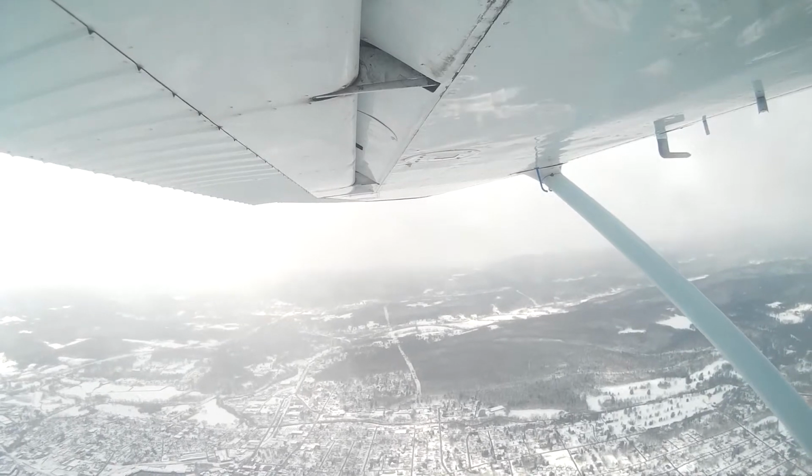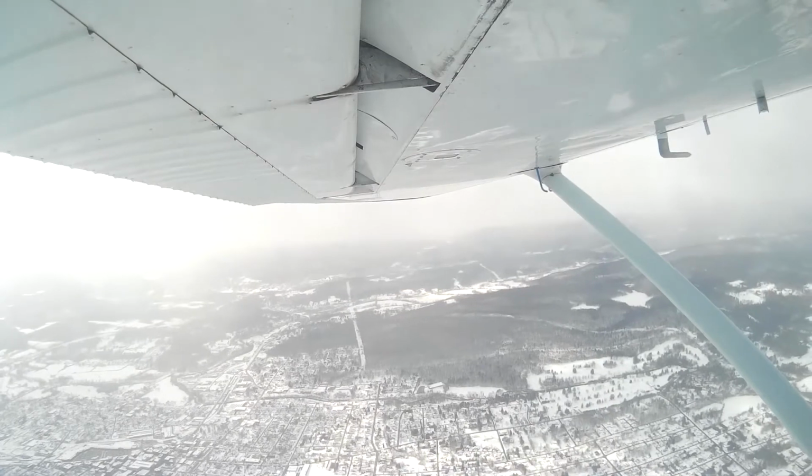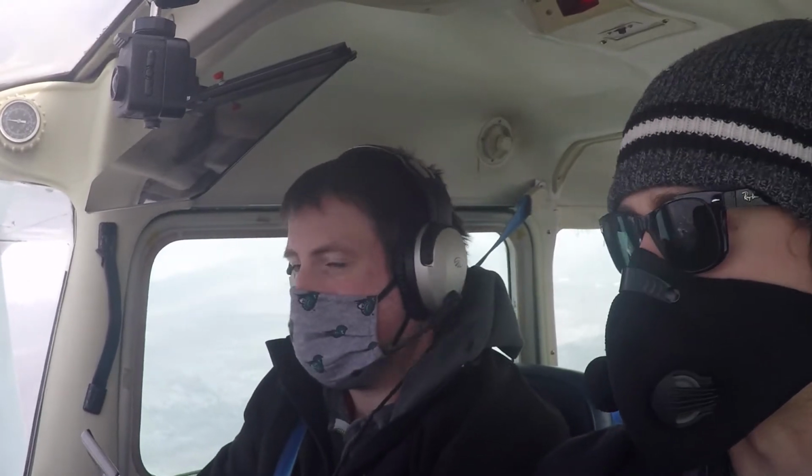Once you're done with your descent, be sure to add your power back before you trim, otherwise you're just going to be trimming all day. So power first, then trim, and then the trim will keep you where you want to be. Because every time you adjust your power, you're going to have to go back to the trim.